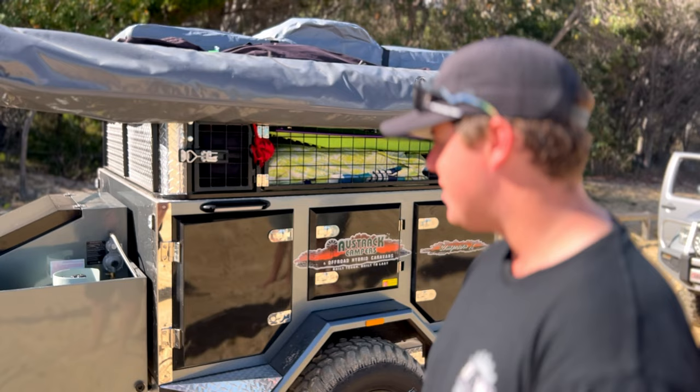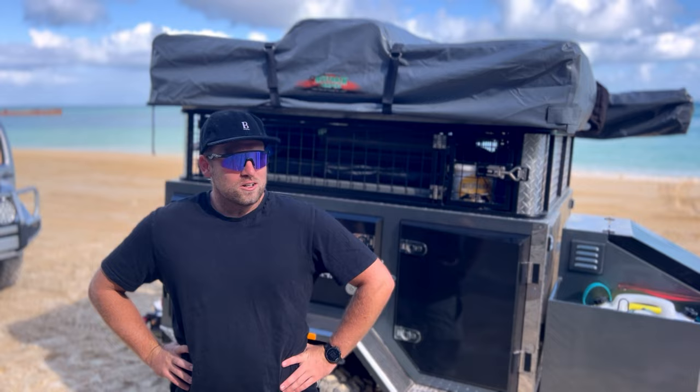Yeah, it's pretty epic. It's pretty small, compact. Everything that you need in a trailer is there. It's got your gas bottle, your water. Everything nice and light, towed well on the hard, the high tide coming back in then, so it was pretty cool. I was blown away.